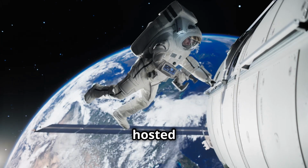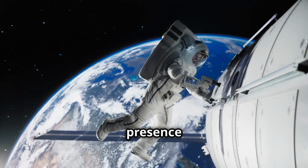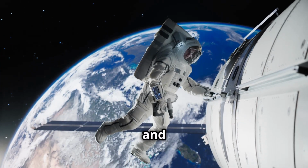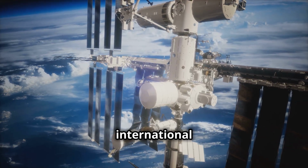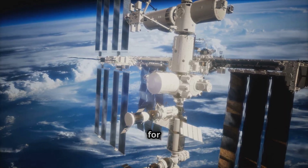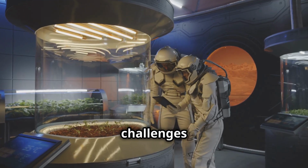Now let's talk about some major achievements. The ISS has hosted over 3,000 scientific experiments, maintained a continuous human presence in space for more than 20 years, and demonstrated successful in-orbit assembly. It has been a symbol of international cooperation and has paved the way for long-duration missions to the Moon and Mars.